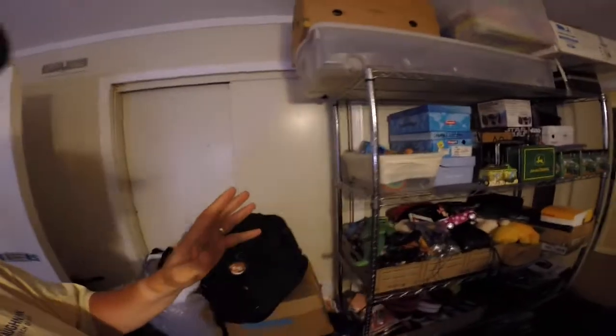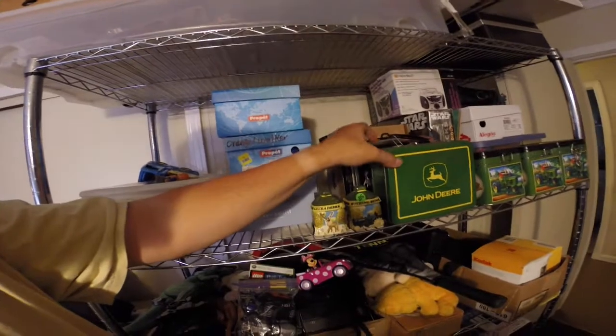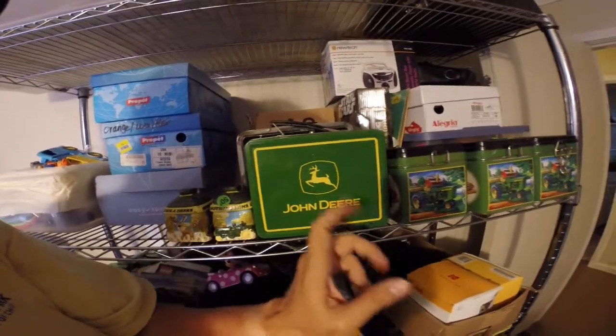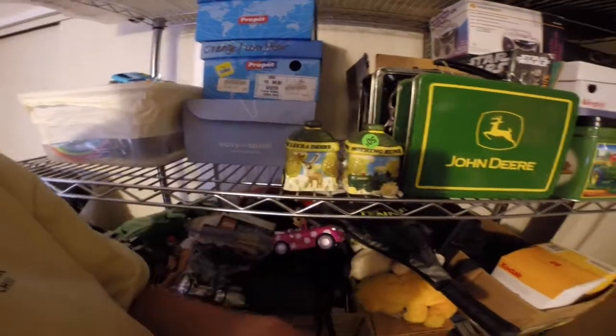Well, just like magic, I've been able to get all this stuff straightened out on my shelf. I haven't shown you this. This is a John Deere lunch pail, and it came with these. These were $1 each, including the pail. That kind of goes with the salt and pepper shakers too. I didn't show those earlier.